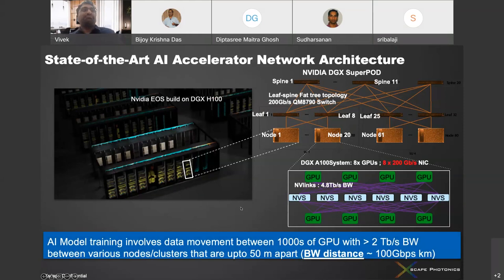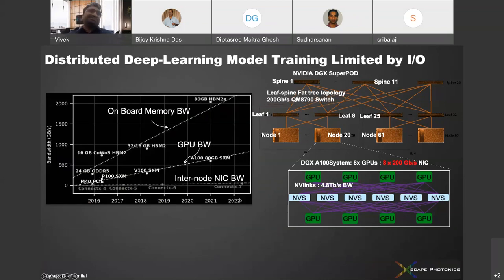If you really want to support next generation models, what do I mean by that? In future models, we're going to have hundreds and thousands of these nodes communicating with one another, and these nodes are up to 50 meters apart. So ideally, I need terabits per second of bandwidth if I want to retain and scale the performance without seeing any bottleneck. However, as you can notice over here, that's actually not true. What you see here is the interconnect bandwidth is around 200 gigabits per second compared to 4.8 terabits per second, which acts as a key bottleneck, right?